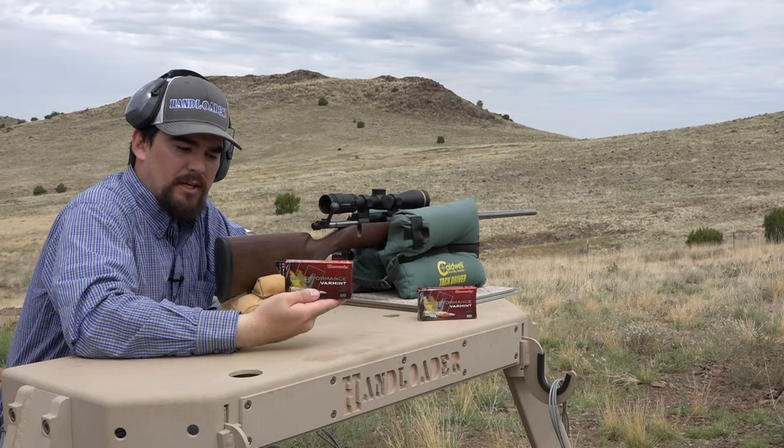Generally speaking, I tend to get high extreme spreads with this powder in various cartridges, but once you find a good load, as we did here, using 24 grain Hornady NTX, which grouped into 0.70 inches with an average velocity of 4,365 feet per second, screamer load, very flat shooting, very efficient, and very accurate.